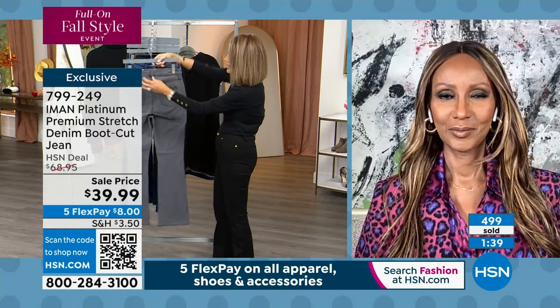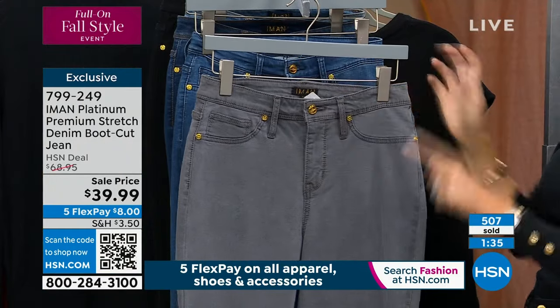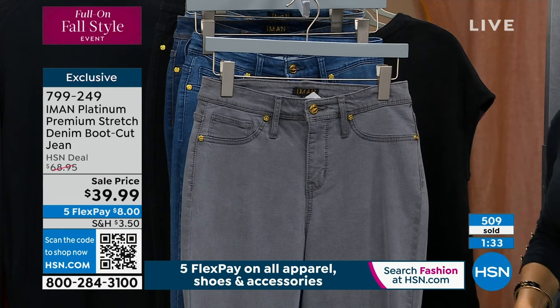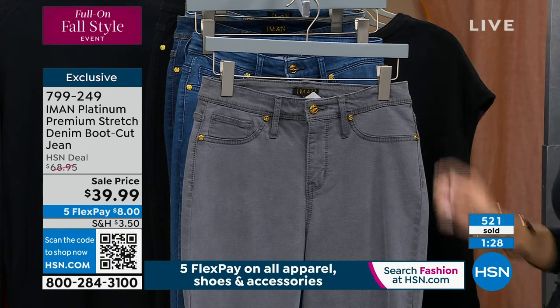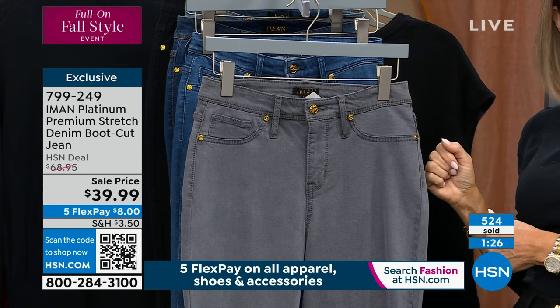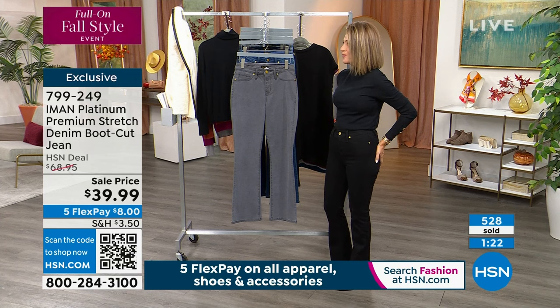And then it's same thing here. I'm gonna turn this around so you could see. See how the back's a little bit higher than the front? That's done on purpose. So if you are someone and you've got, you know, an apple bottom and you need a little bit more space there, this is gonna come in a little bit more at the waist. So again, if you do have a nice round tush, good for you.